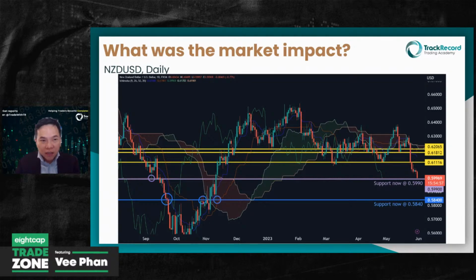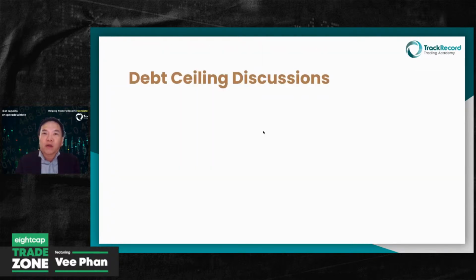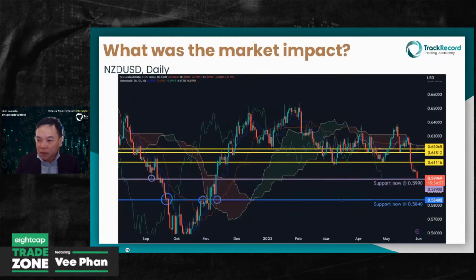So in any case, it's likely to go further lower, and if you look at the lines here, once we break convincingly through, those lines will become resistance, and it can be the levels where you want to sell against if you are following these charts that I'm referencing.